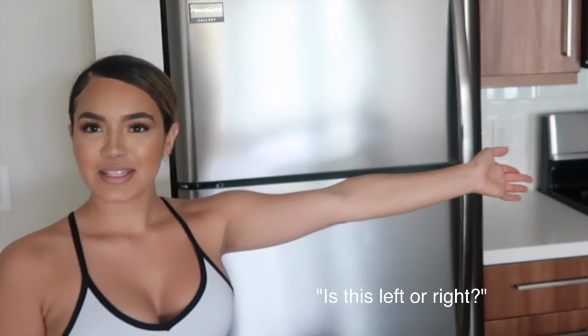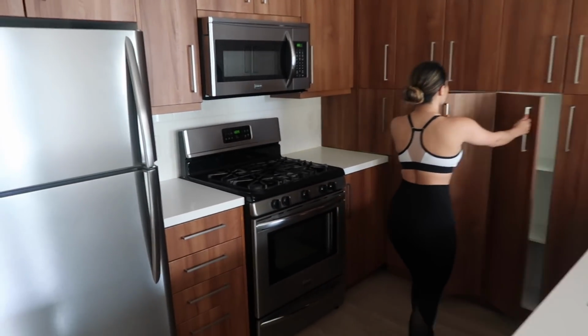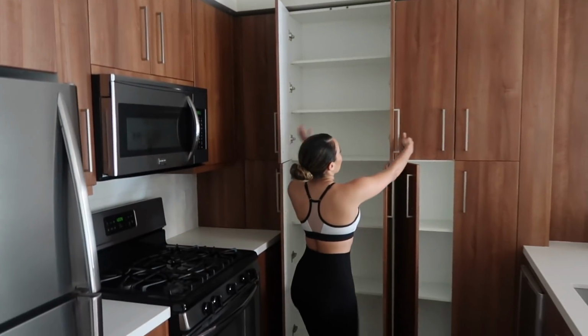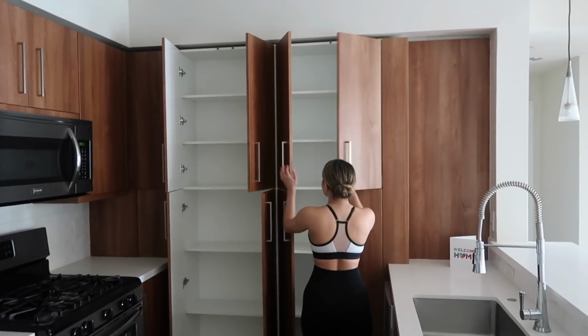Then to our right, we have our beautiful kitchen. This is one of our favorite parts of the house. You guys, look at all of this cabinet space. What are we gonna fill this with? Like, so many snacks. So many snacks, guys.